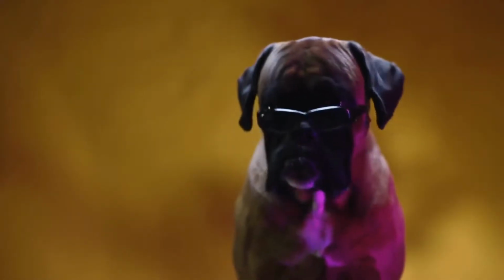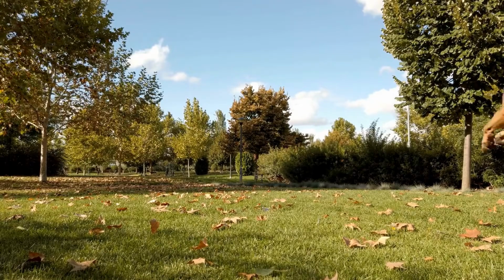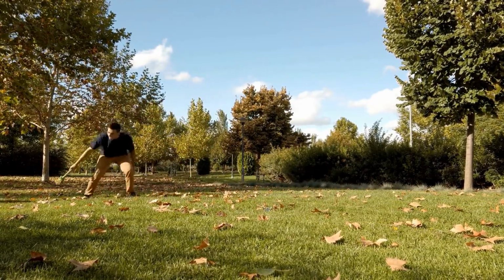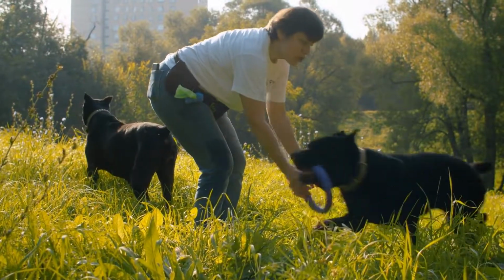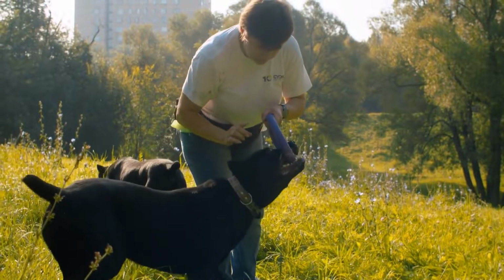Reward your dog with treats and praise when he responds promptly. Over time, gradually increase the distance between you and your boxer, continuing to use the recall command. This step-by-step approach will help your boxer understand that coming back to you is rewarding and enjoyable.